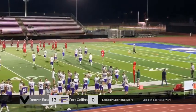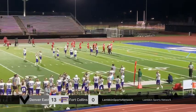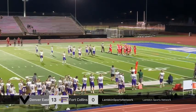Express says the kicker's name is Sal Preston. Not sure that's correct, or Soul maybe. Anyway, if you're out there, buddy, you may or may not be the kicker.